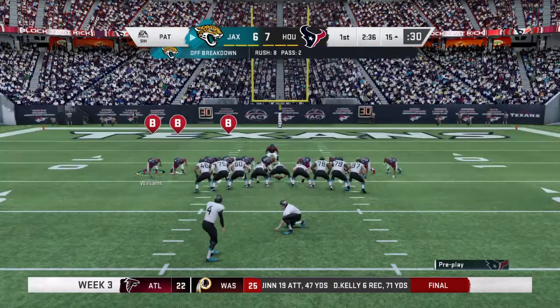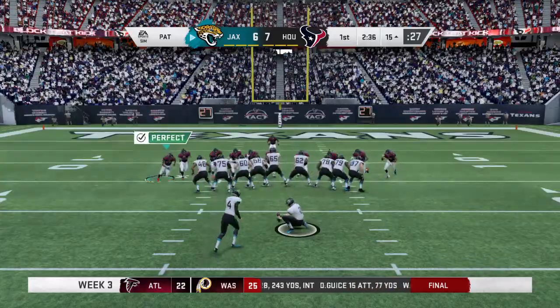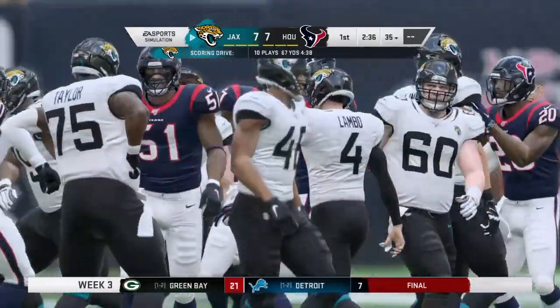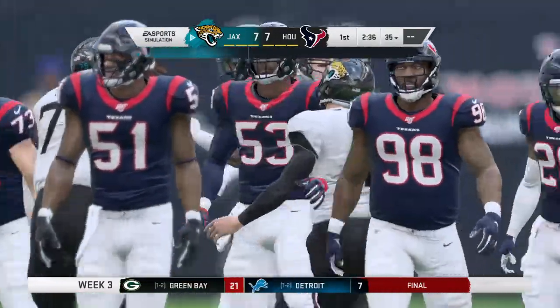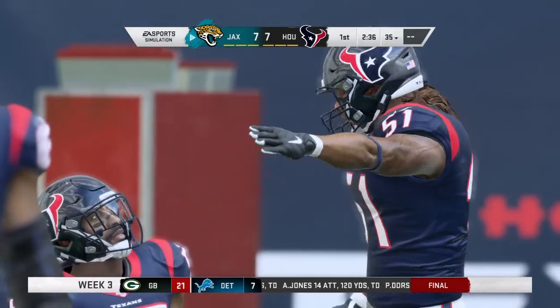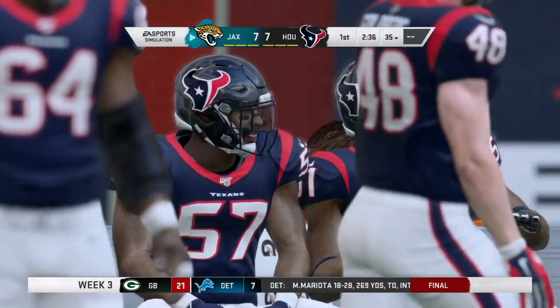Josh Lambo now for the point after. It's good, and we're all tied at 7 apiece. So that one a pretty time-consuming 10-play drive, and it results in a touchdown for Jacksonville.